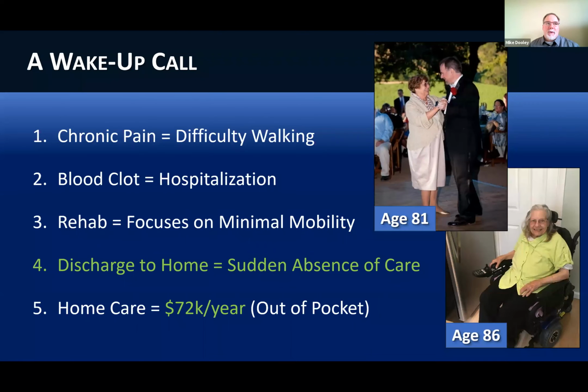My personal experience was watching my mom progress through this, and she's still around. She's 90 and still living at home and getting care into the home. But just watching her progression from having difficulty walking to starting to use a cane in her late 70s, then using a walker, and then eventually needing to go into a wheelchair.